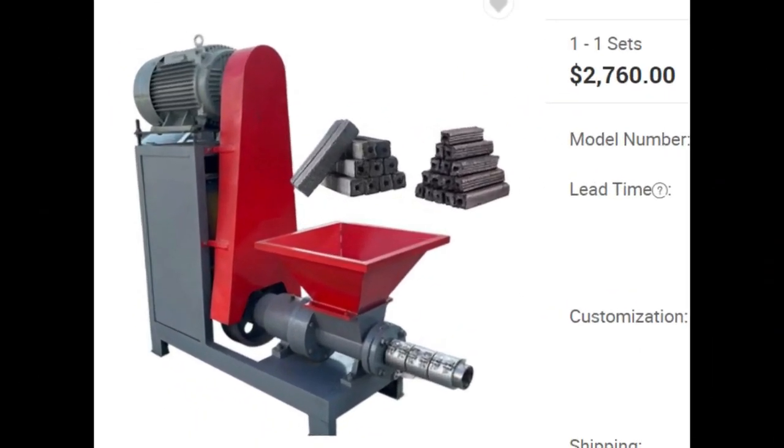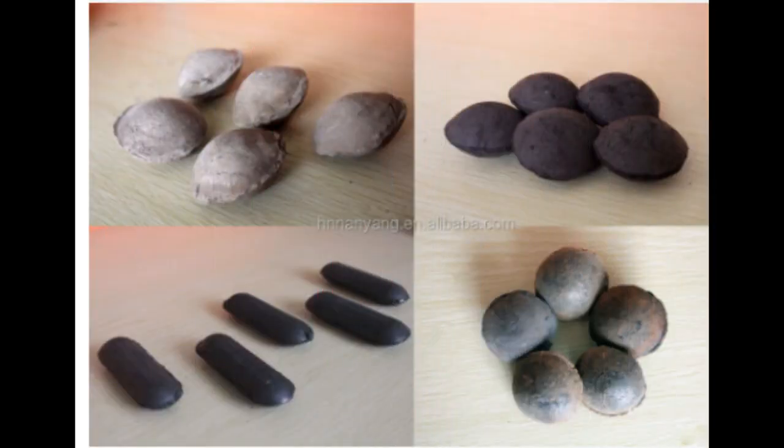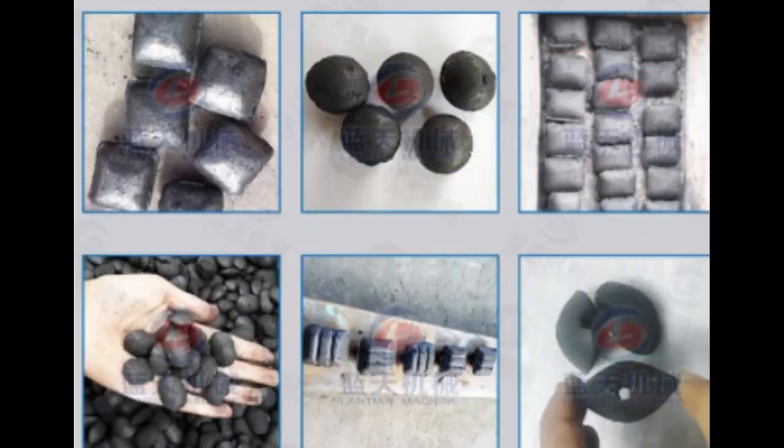Export market strategies. Export logistics: identify eco-charcoal importers in Europe or the Middle East. Secure certifications like FSC for international trade. Trade shows: attend exhibitions like Africa Energy Indaba to showcase your product.